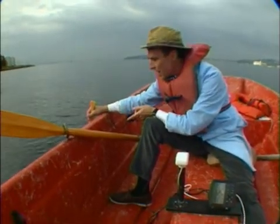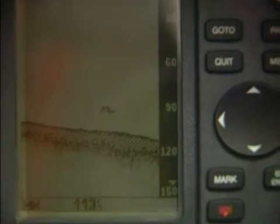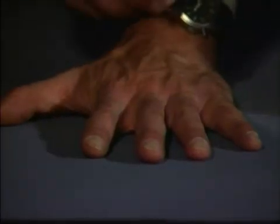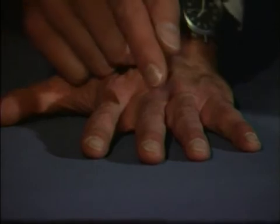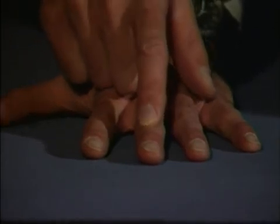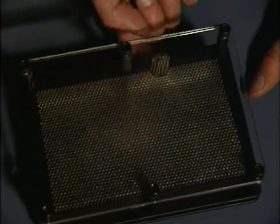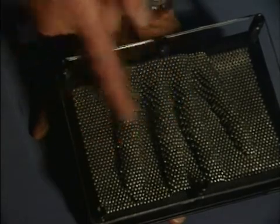Nowadays, scientists use echo-sounding equipment instead of weights. By sending pulses of sound toward the bottom and timing how long it takes for the echoes to come back, we can figure out how deep the ocean is. See, if the bottom of the ocean were shaped like my hand, with ridges and valleys like this, the echoes would come back more quickly from the shallower places, and it would take longer for the echoes to come back from the deeper places. It works kind of like this pin toy, with each pin representing a ping of sound. See, there's a picture of the ocean floor.